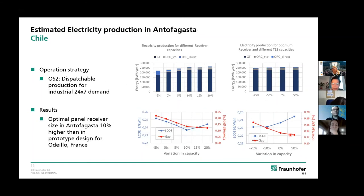So more or less the same results for the other location, Chile. Chile has relatively higher DNI values compared to Namibia. That is one reason why the optimum receiver size is 10% higher than in the Namibia case, or than the demonstration reference case, simply because you have more radiation available and you can harvest more energy from your solar field. In terms of storage, more or less the same story here. By increasing the size of the storage, you can again manage your demand profile in a better way, but the cost increases.